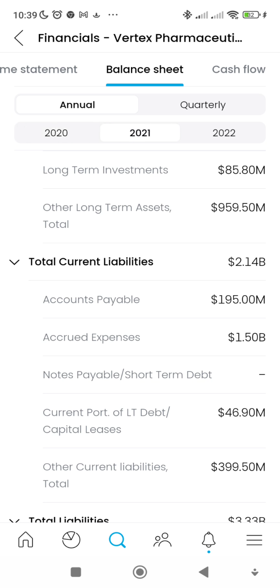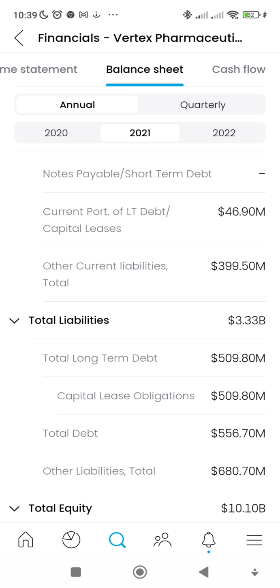So there's quite a steady increase in total current liabilities. Let's check the definition of current liabilities. I assume it's the liabilities that are due to be paid off or liquidated within the next 12 months. So current liabilities are the debts a business owes and must pay within 12 months.